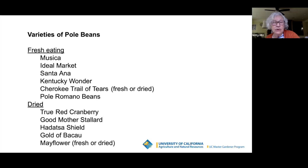So pole beans are what you need. Now, theoretically, it would be possible to use a shorter pole crop instead of corn and use bush beans, but why bother? So for fresh eating corns, probably my favorite of the listed ones are the last two.